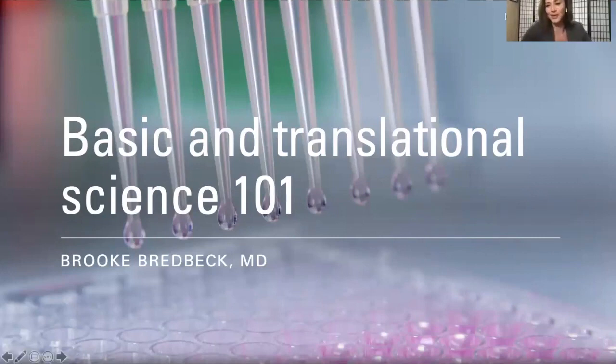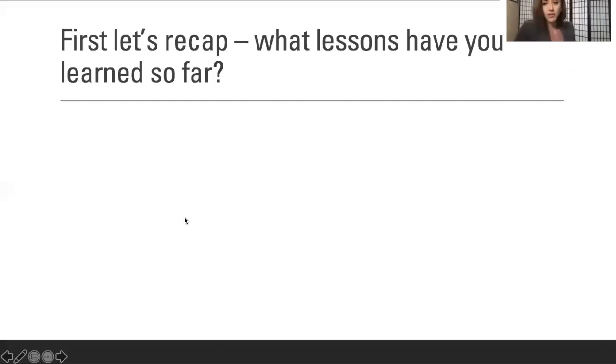We can go. So I do want this to be a little bit interactive, which I know everyone probably says, and then it's awkward and not interactive. So I'm just going to pick on people if I get bored talking because I talk too much already. So I'm going to talk to you guys about basic and translational science. First, I just want to recap. I haven't been to any of these classes, but what have you guys learned so far in terms of finding mentors and research projects?